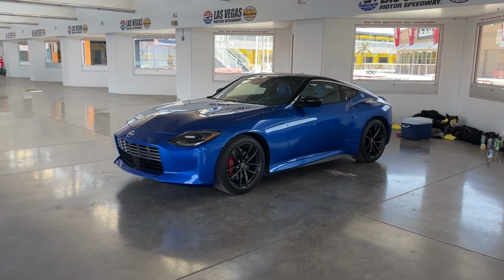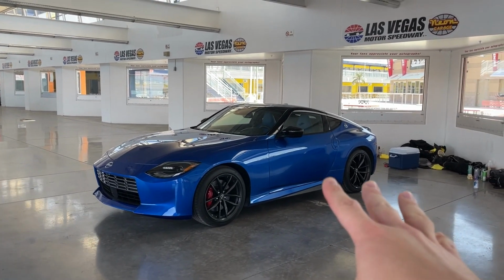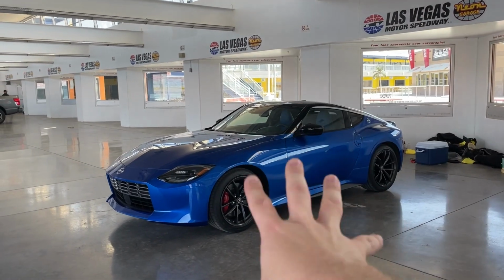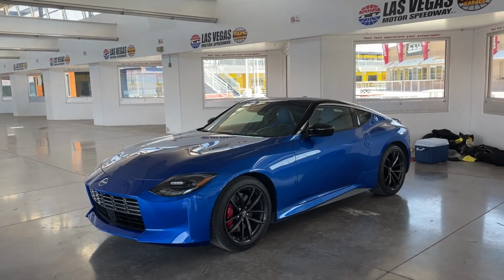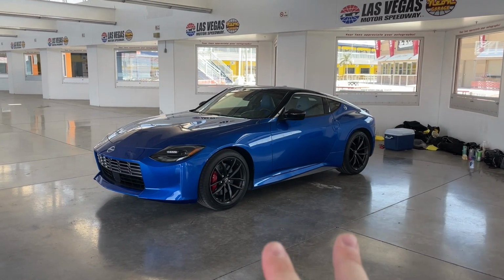I'm really hoping that you've already seen my video where I do a full walk around of this car, because I go into great detail about the differences between the trims. I show you the base trim, I show you this nicer trim, I go through the interior, the trunk space, all of that. I really hope you'll watch that.